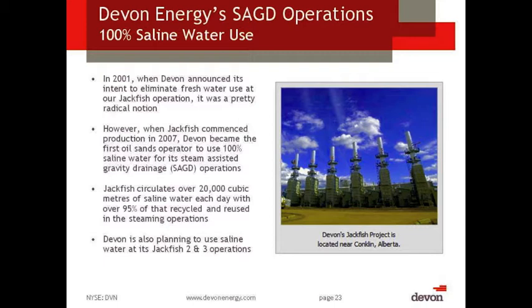So currently today, Jackfish circulates over 20,000 cubic meters of saline water each day, and we recycle or reuse 95% of that. And we're also going to be using this same saline water aquifer source essentially in our Jackfish 2 and 3 operations. Now, earlier I mentioned wastewater. It's this thinking outside of the box and truly taking a full toolbox approach to where you're going to get your water from. And I think EXCO exemplifies this with what they did in the Haynesville.